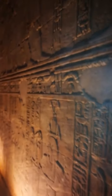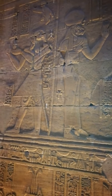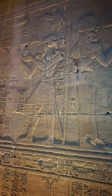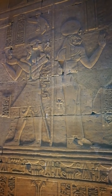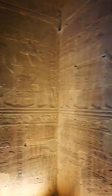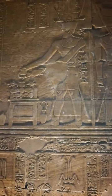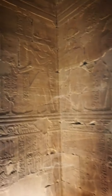Signet here gives him the blessing too. See the signet, the lioness? And this one here, what's the bar on top of her? The Horus? Yeah, up. Here they offer him the food and drink.